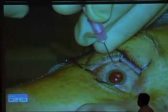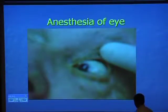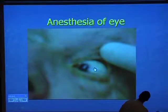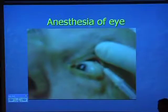So this is just a picture of someone getting a shot in their eye. Anybody want to see the process? It's kind of fun. This is a little bit blurry. The next pictures will be better.